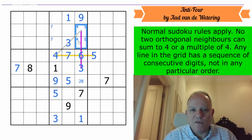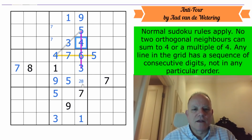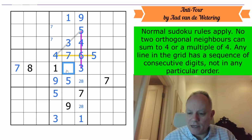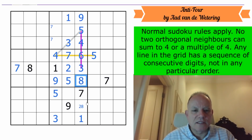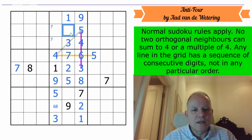This is now a 4-5 pair, and in fact that is on the Renban line with a 4, so we've got 5-4 there. This is a 2-8 pair. That's 2 or 8, in fact that's resolved by the given 8. That fixes this. Now we're flying, not really, but we're moving. That's the same 6 or 8 as that.